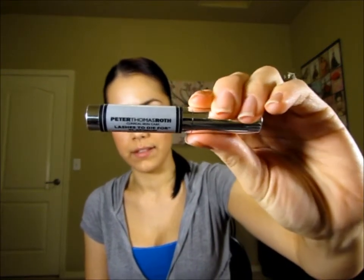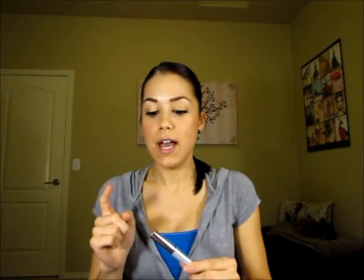Alright, let's see. The last product that is not makeup related to face or eyes is the Peter Thomas Roth Lashes to Die For Platinum Serum. These are mini little trial sizes. I've gone through, this is my second one. I'm almost done with it. But this is a really expensive eye growth serum. I haven't purchased a full size because I've had a couple of these. I got this from a kit from Sephora, and I've been using this since, I think, June.